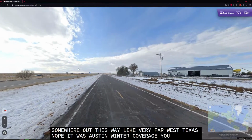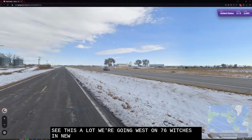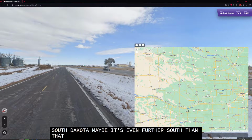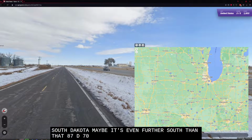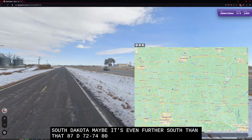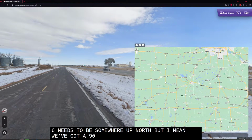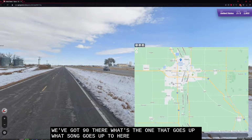Ooh, winter coverage. You do not see this a lot. We're going west on 76, which is in North Dakota. I'm pretty sure, or maybe it's South Dakota. Oh, maybe it's even further south than that. 80, 70, 72, 74, 80. I don't know. I mean, 76 needs to be somewhere up north, but we've got 90 there. What's the one that goes up through here? 94. All right.